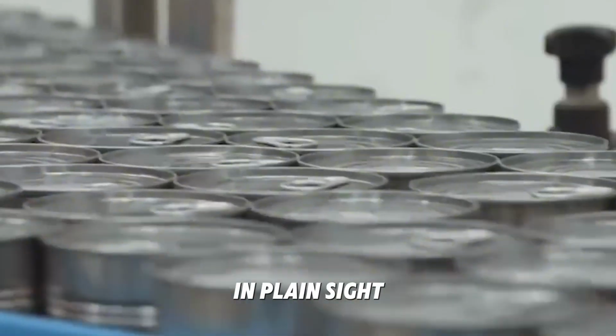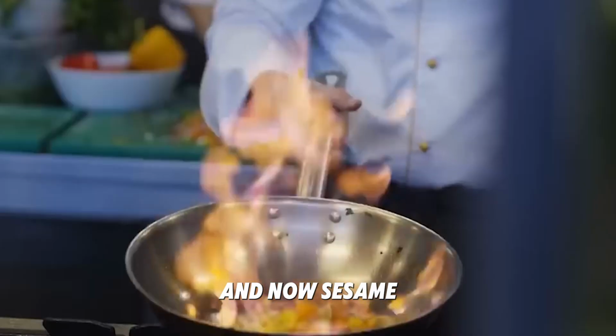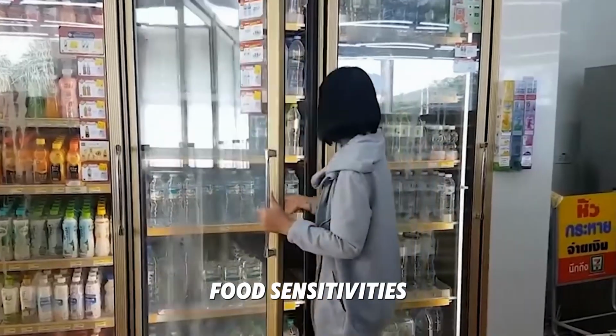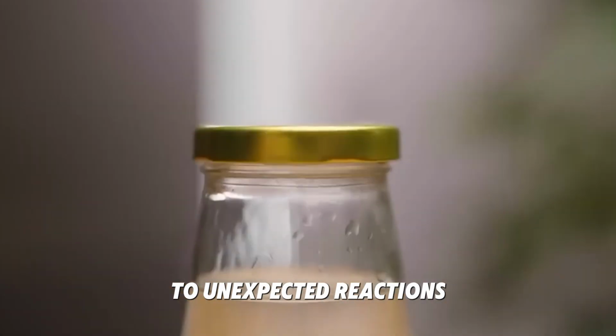Lastly, allergens hide in plain sight. Wheat, dairy, soy, egg, and now sesame. All can show up without warning in a single can of pasta. And in older adults with increasing food sensitivities, even one unlisted allergen can lead to unexpected reactions.